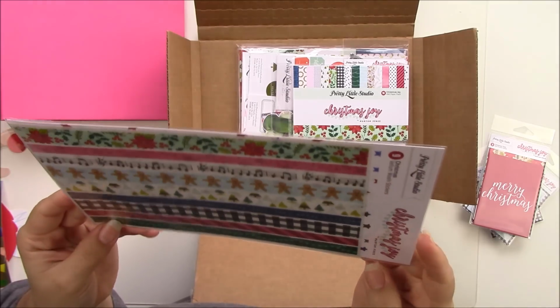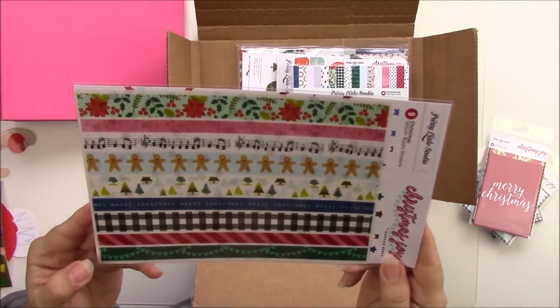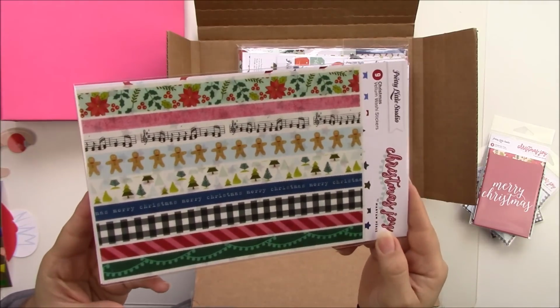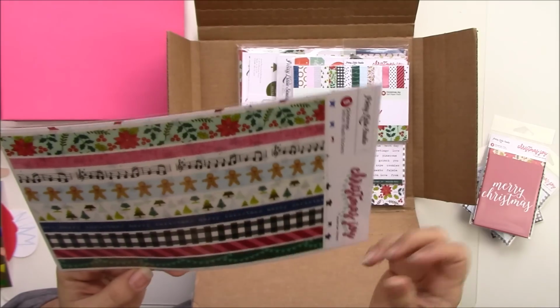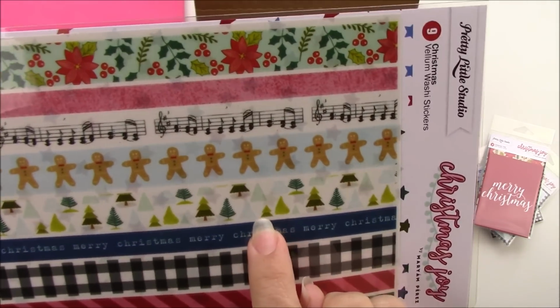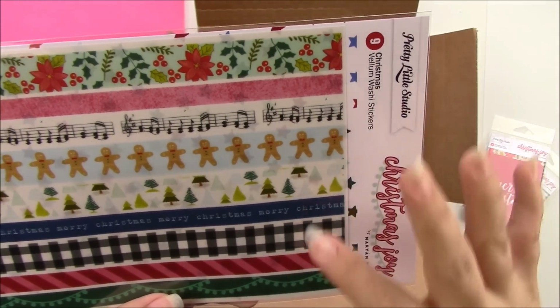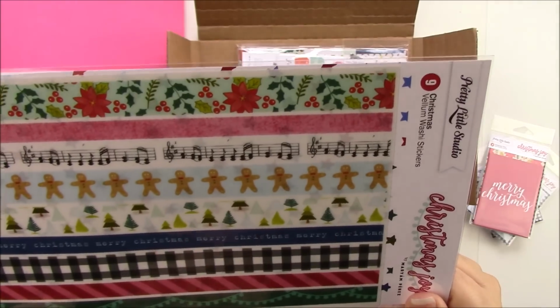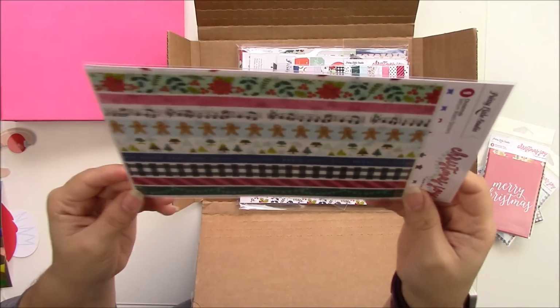And one thing Pretty Little Studio does is they want to do all their products in the United States. That's the reason they don't do washi rolls, because she hasn't been able to find someone within the United States to make the washi. But how beautiful would a whole roll of those trees be, or even that Merry Christmas music notes, always awesome. Even those little faux pom-poms.